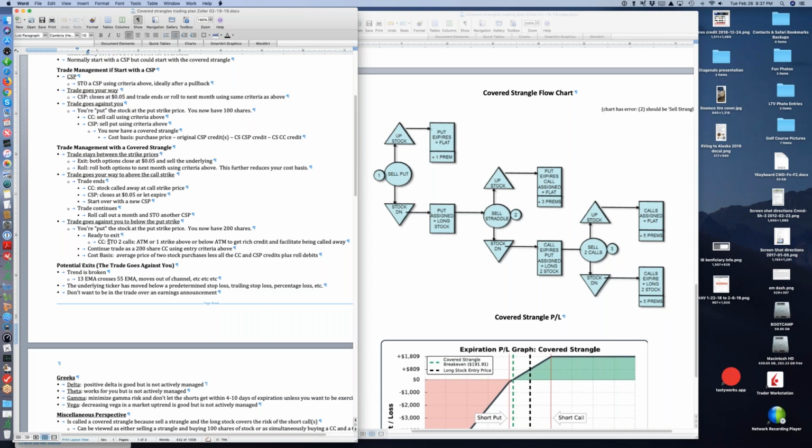So if you're ready to exit, you're going to sell your 2 covered calls close to at the money, whether you're at the money, a strike above at the money, a strike below at the money, wherever you want to do it, so that you get the biggest credit, and it's going to help you get called away. Or you want to continue the trade with your 200 shares, and so you're going to move your covered calls higher than that out to the next month using the entry criteria that we had up above.